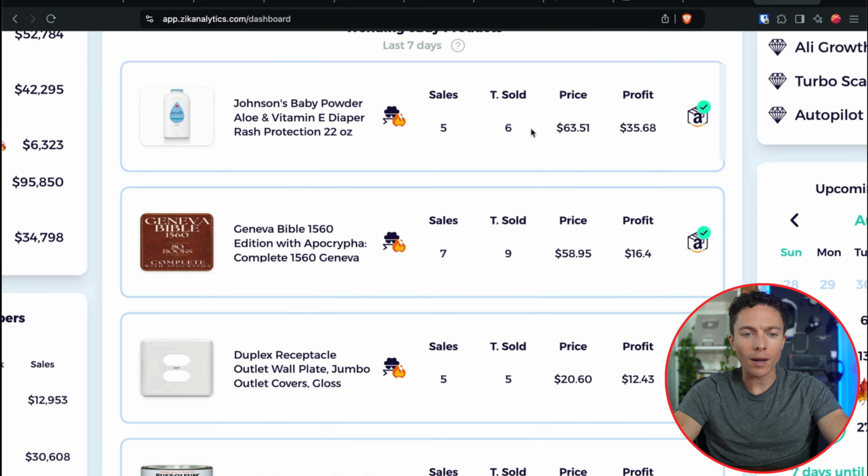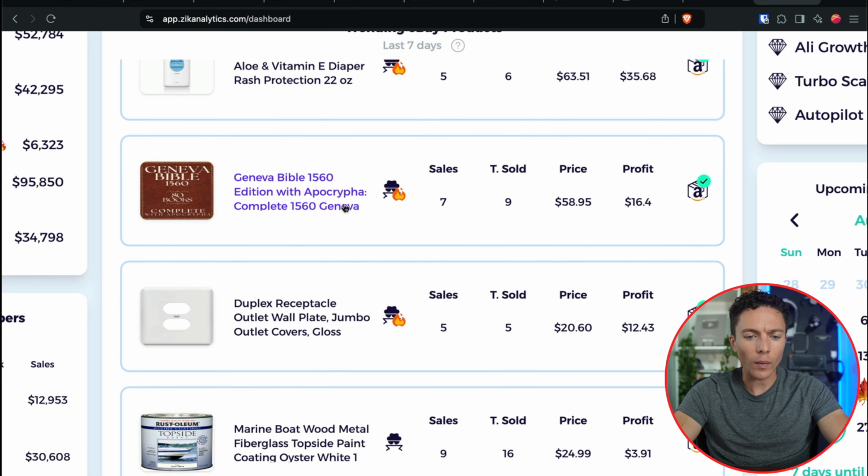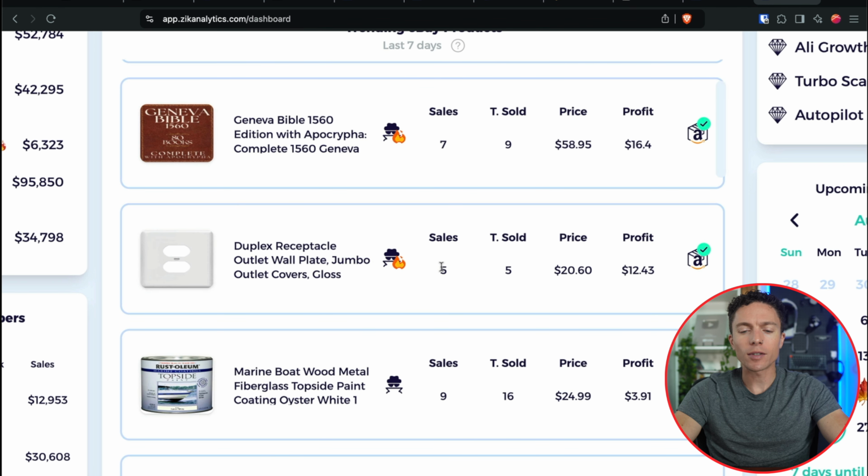So what do we have right here? Like some sort of rash protection powder, right? I'm not even sure, like a Bible right here. But even something simple like this. This is a wall outlet cover. And you can see that these have sold 5 times in the past week on eBay. And you can buy them on Amazon and make about a $12 profit selling them on eBay. So right there, we have a great product.